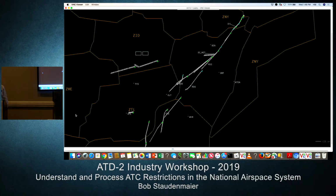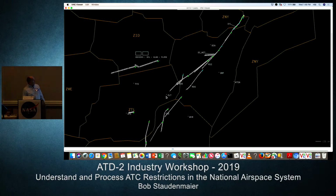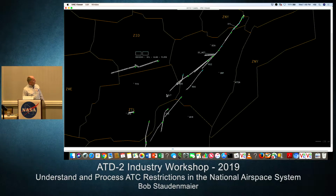So this is kind of important for how I'm going to show how the restrictions play out along the way, so I'll be making reference to this. So if I move my mouse around, here's Charlotte down here. Charlotte is under Atlanta Center's airspace, right down here. And it's about 60 miles from the Washington Center boundary, about 20 or 30 miles from Jacksonville Center boundary. And up here is Indianapolis Center, and way up here is New York Center, okay?